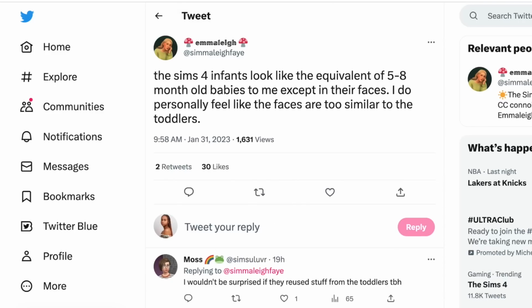Someone else by the name of Simile Faye said, The Sims 4 infants look like the equivalent of 5 to 8 month old babies to me, except in their faces. I do personally feel like the faces are too similar to the toddlers. I'm telling you guys, it looks very copy and paste. And again, I'm going to get to my thoughts and opinions in just a second.